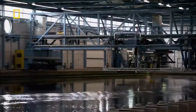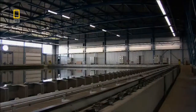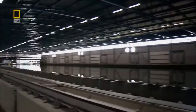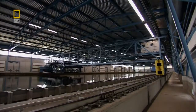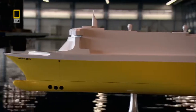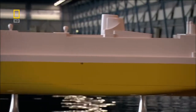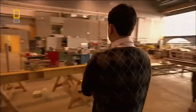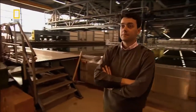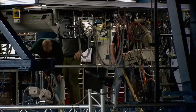Holland has the world's largest seakeeping test basin. It measures nearly 200 meters long by 45 wide and 5 deep, the equivalent of 14 Olympic swimming pools. An 11-meter-long model of the QM2 will test whether the ship can survive the North Atlantic. Guillaume Gaillard is in charge of testing her seafaring ability. You're making sure that you won't have any bad surprise at the moment the ship is delivered.